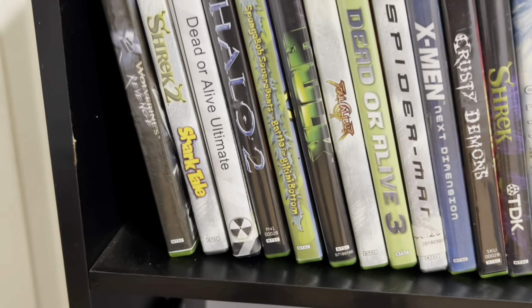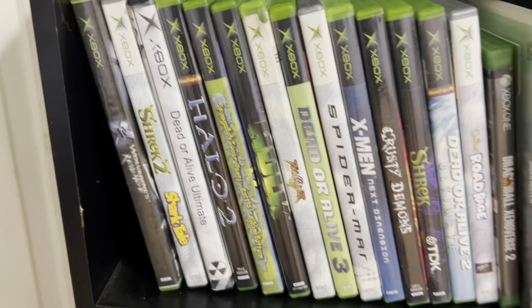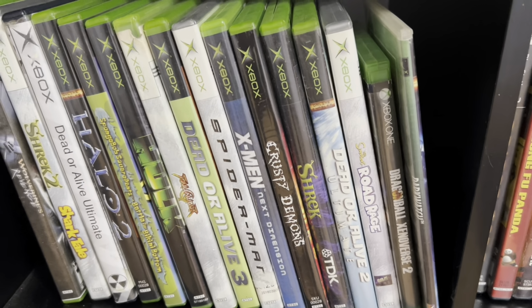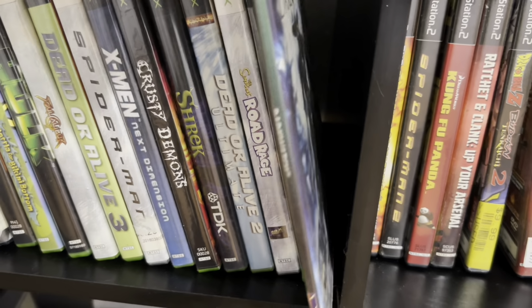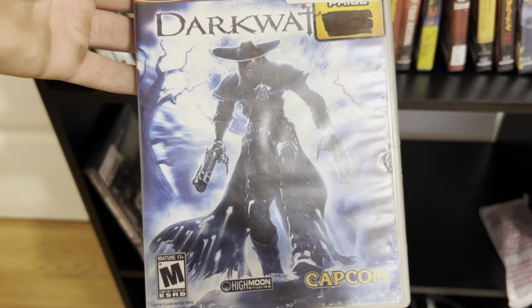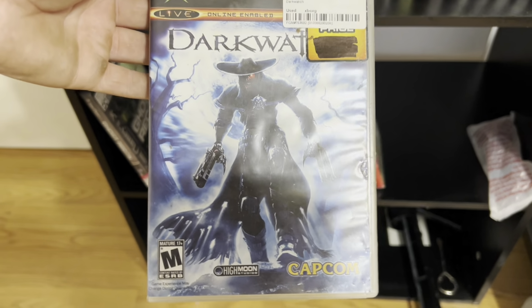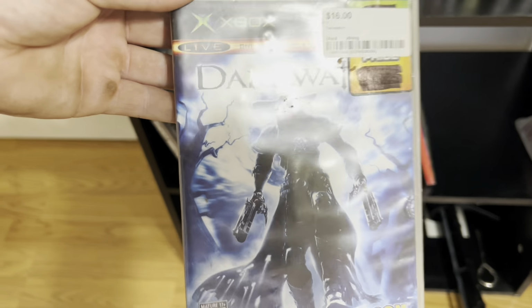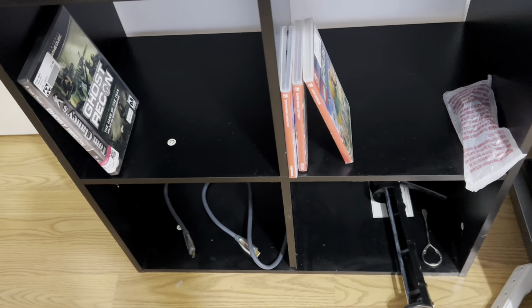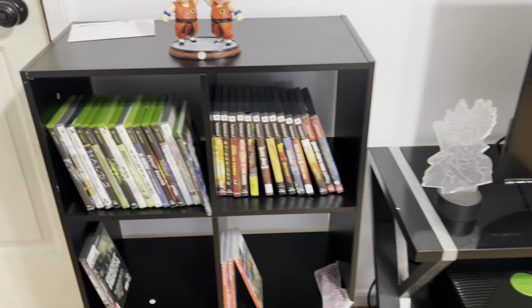X-Men Next Dimension, the Hulk, and Halo 2. So Hulk is really fun. I really enjoyed that game as well. I got Dead or Alive 2, which is another good one. Simpsons Road Rage, and then this hard to find game here, which was a big part of me and my cousin's childhood. We would sit there and play this game for hours on end. It was extremely fun, very hard game to find. If you guys do have an original Xbox, I highly recommend that game.